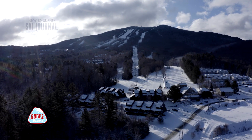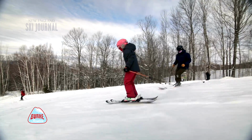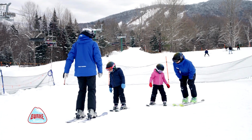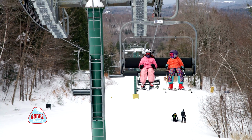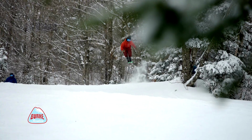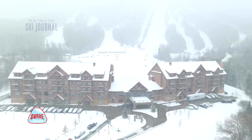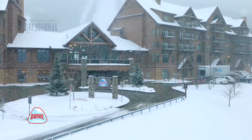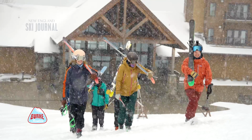They talk a lot about progression at Burke Mountain. The lower part of the mountain is a family fun and beginner skiing experience. Then you progress your way to the upper part, which provides some of the most challenging terrain in the east. In between is the Burke Mountain Hotel. You can really have it all at Burke and never leave the mountain.